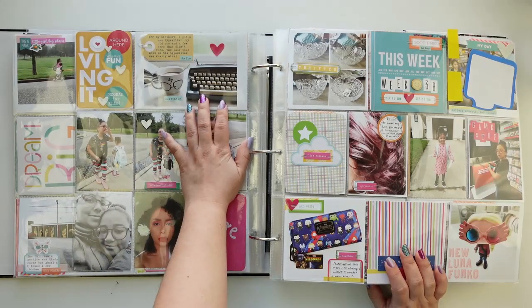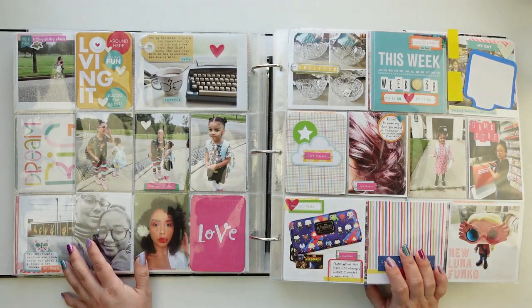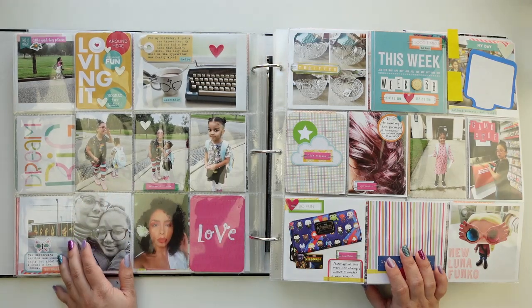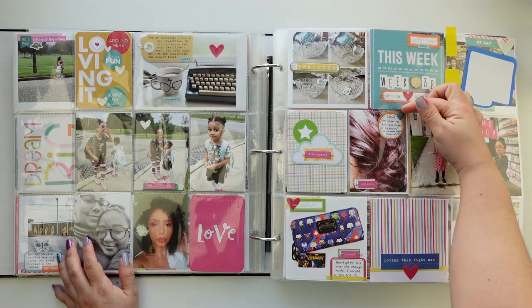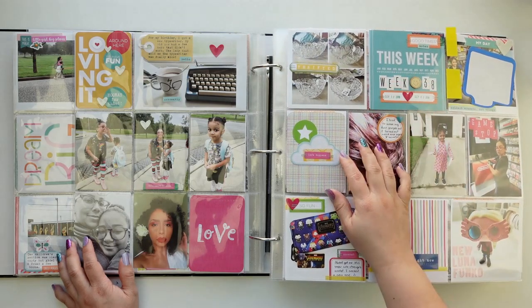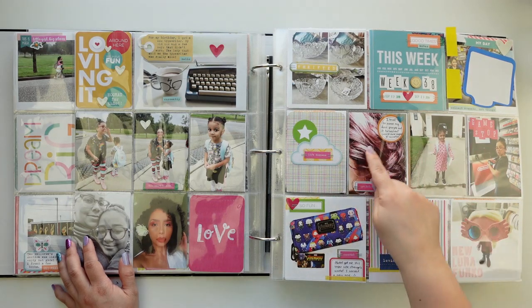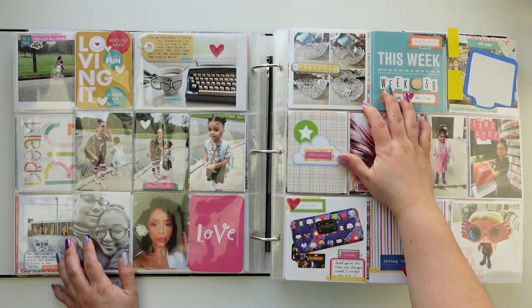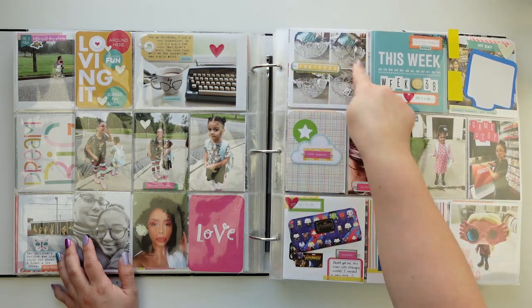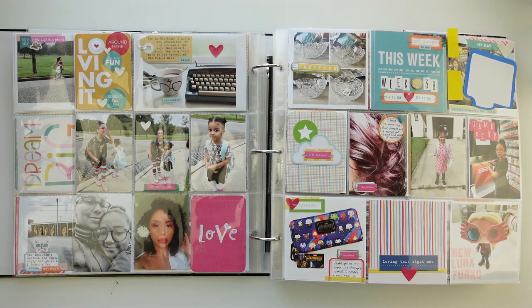I got a new typewriter. Well, it's not new anymore, but back then, I got a new typewriter. More pictures of them waiting for the bus. I tried to dye my hair purple with, it's not Manic Panic, the Fox one, Arctic Fox, and it didn't go so well. And I was very into watching thrifting videos, and I got a few of these bowls.